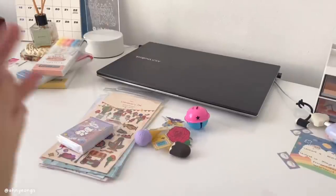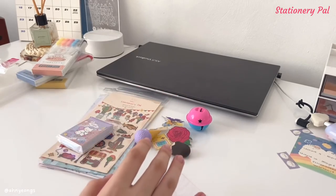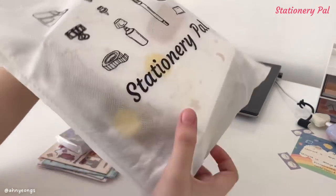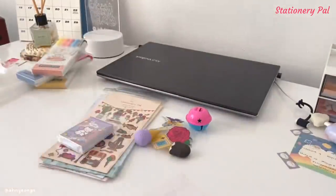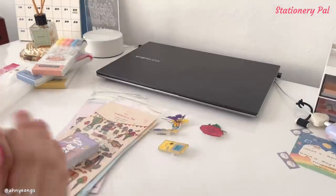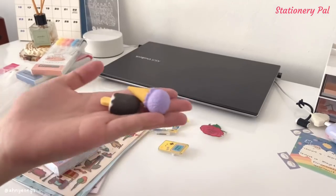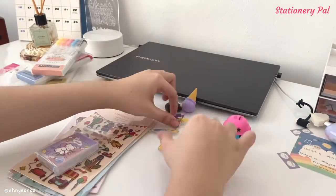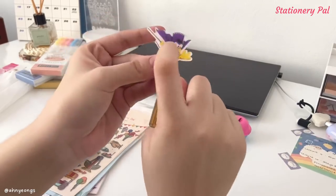First of all, I just want to thank Stationery Pal for sending me all of these. I still have this bag over here that I haven't opened yet. So my parcel came with a lot of freebies, just like these mini toys, and then some pins that are so adorable. These are acrylic, I think.